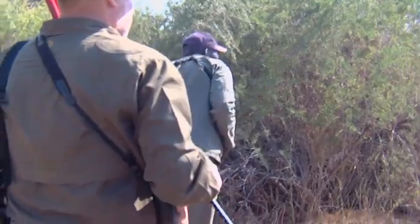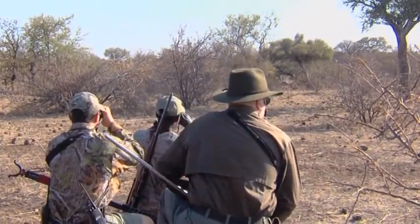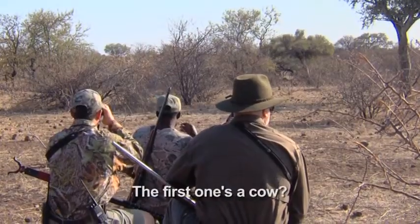We followed these tracks for, I'm gonna say, 2 or 3 miles. We look up ahead and there's this big group of zebra. Then all of a sudden, Willie or Mululazi see eland kind of moving off to the right. The second one is a young bull. First one's a cow. This one's a cow.